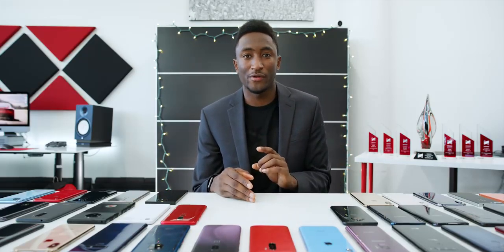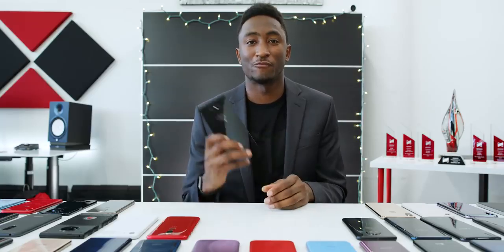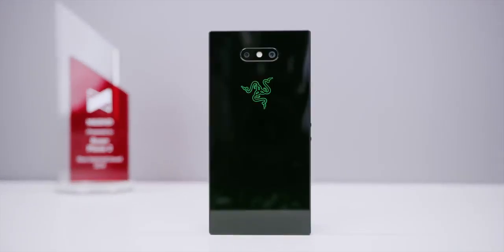That's part of the whole TikTok design strategy, but you have to reward the ones that really take a big leap forward. So the winner for Most Improved Smartphone of 2018 goes to Razer Phone 2. And they earned this award in a pretty new gaming phone category by basically attacking all the things that were weak about the first Razer phone and keeping all the good stuff.